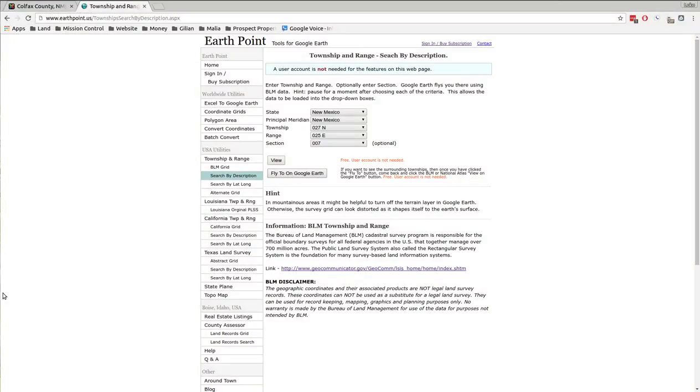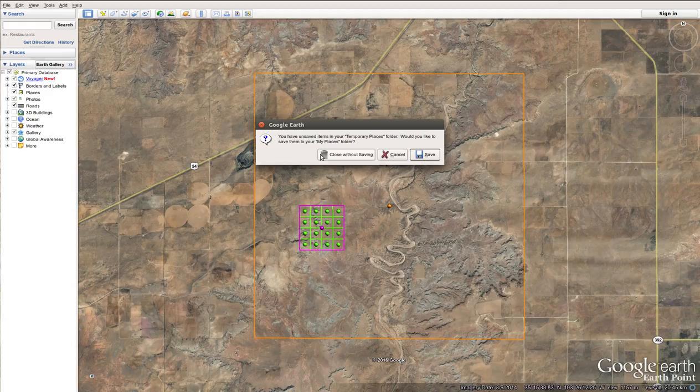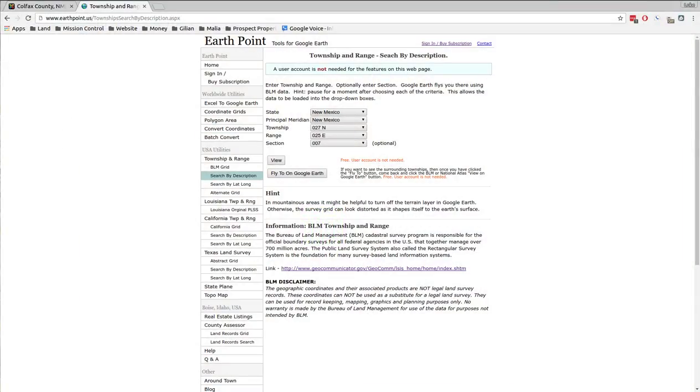See if my Google Earth works. It's loading. Of course it crashes on me. We've got too many of them open. Let's try it again.